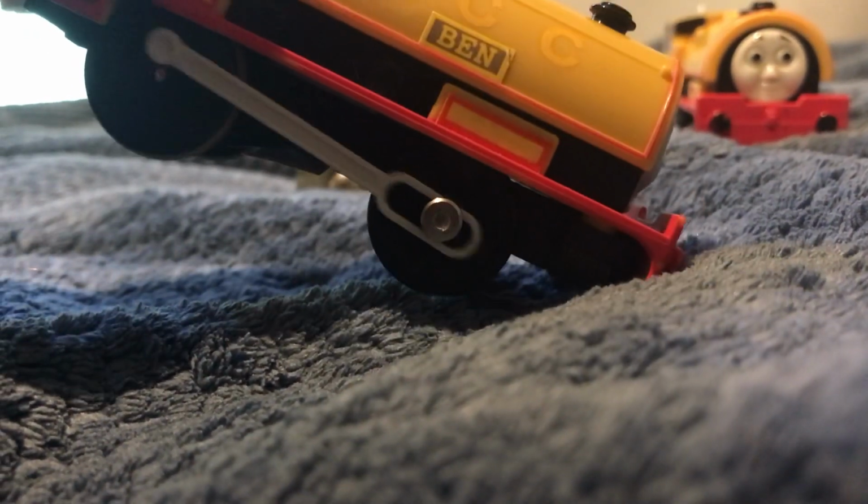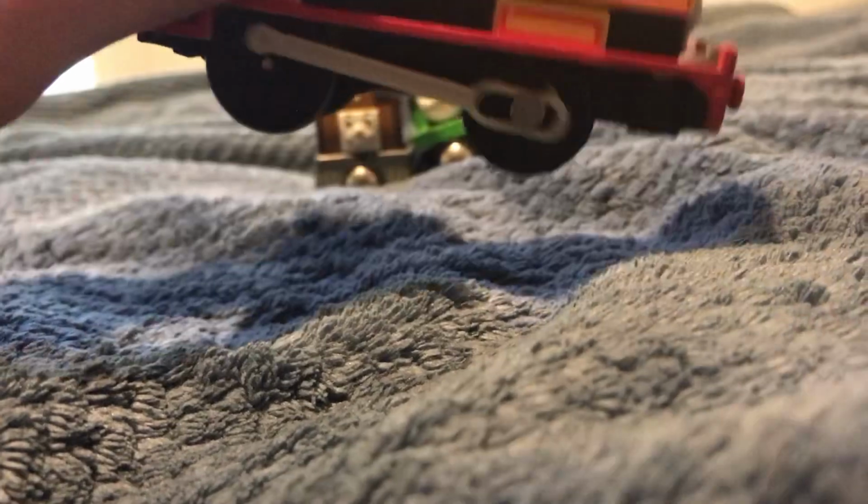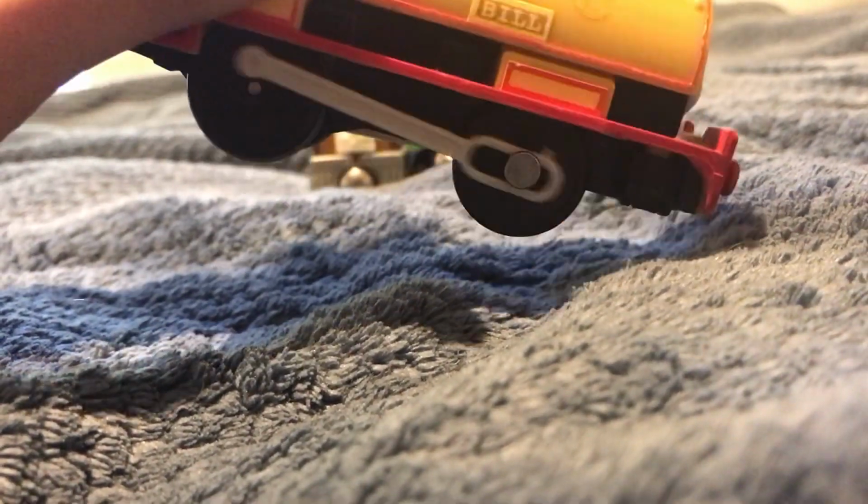Oh, there are batteries in them. I didn't know that. Is there a battery in Bill? Yes. They sound like they run good. Well, I'm gonna have to take those out.